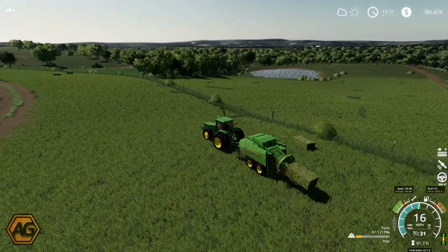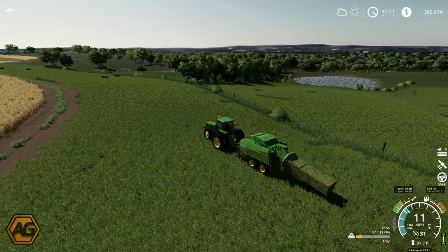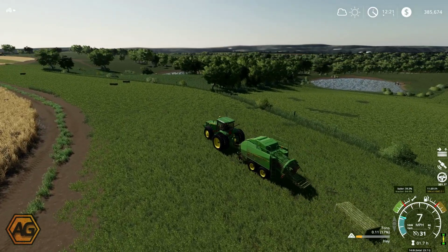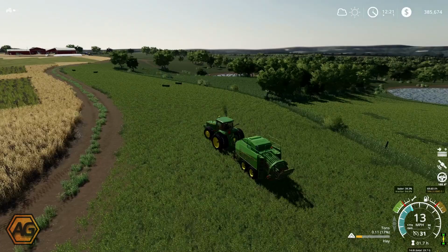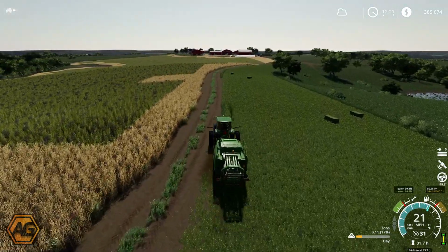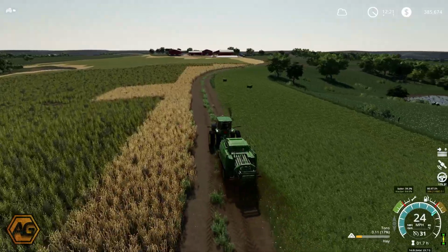And there we go, all finished with the hay. So we'll just get those last couple of bales spat out. We'll fold up the tail there and head back up to the yard. But all in all, a good day's work.